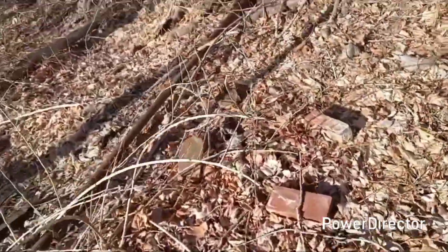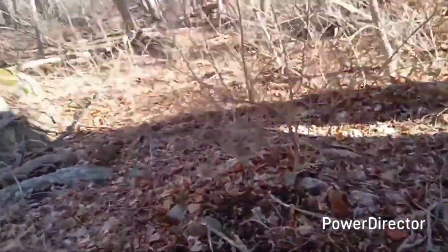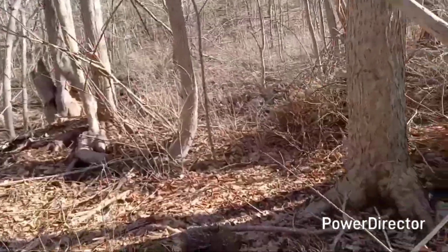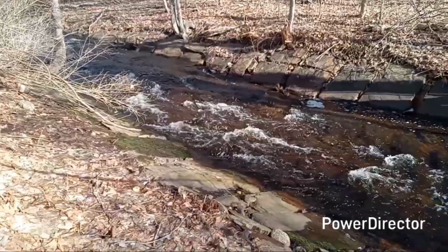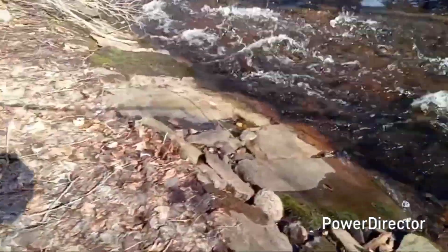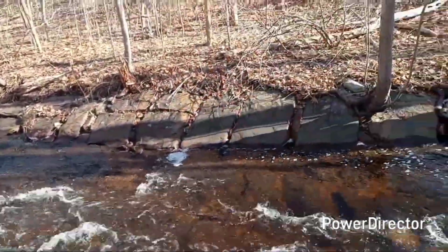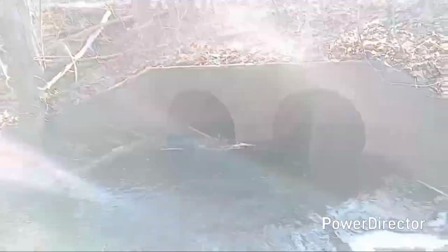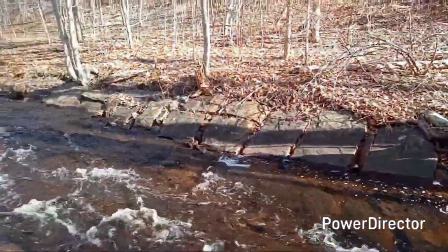Cooked out bricks. Over here, we got a little man-made canal. Hold on. Little man-made canal. And I bet you that it was lined with bricks on the side. Used to be lined with bricks. See the edge? See the edges?